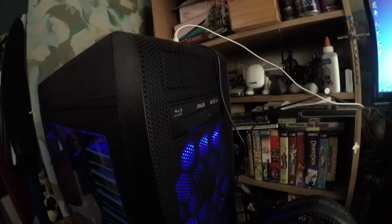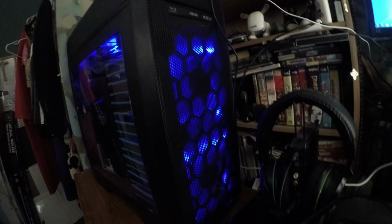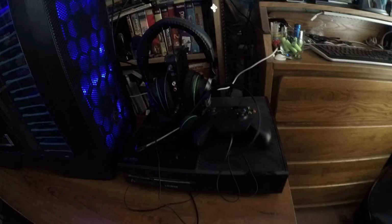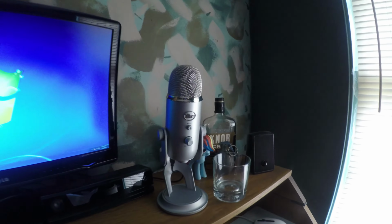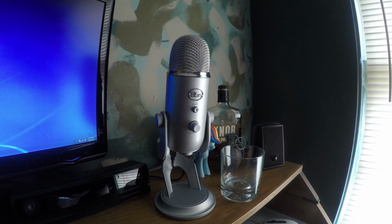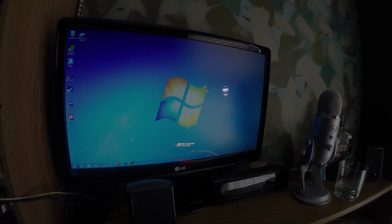I also got the Asus Maximus VII Formula motherboard to put in the case. I put an Intel Core i7-4790K processor, and I'm also using the NVIDIA GTX 980 GPU. I have a 600-watt power supply, a new 120GB solid-state drive for the operating system, and a 1TB and 2TB hard drive. Lastly, I needed to get a new mic, so I went with the Blue Yeti.